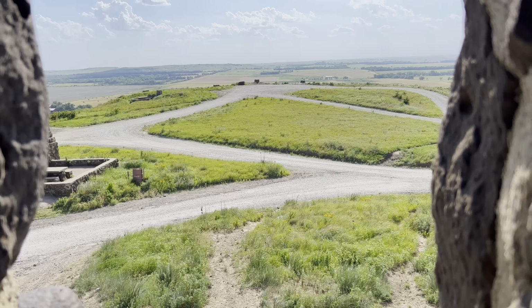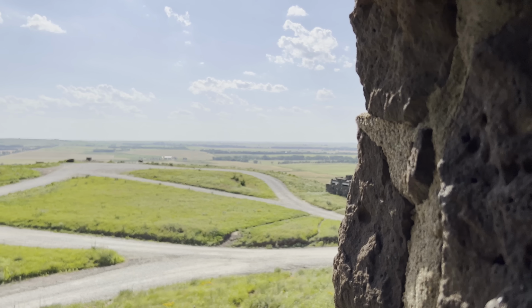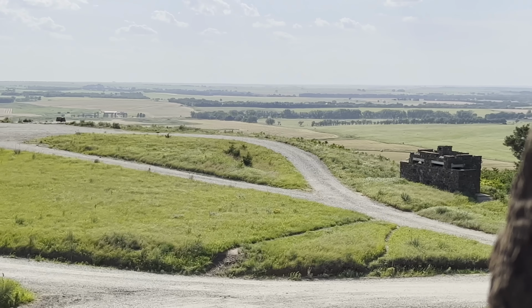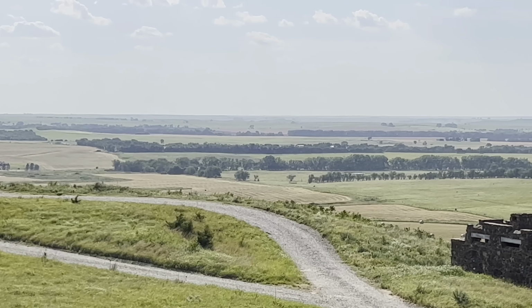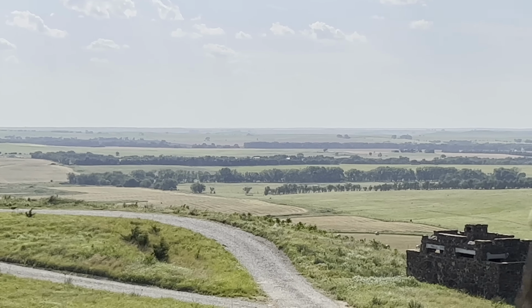That's pretty cool. You can see for miles and miles. It's a little bit dusty and hazy today because of the wind, it looks like, but you can still see for a long ways out there. I don't know how many miles that is, but that's got to be every bit of 15, 20 miles.